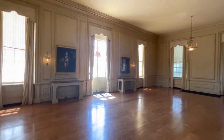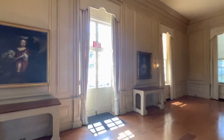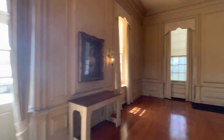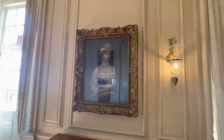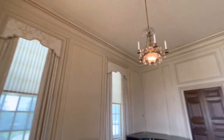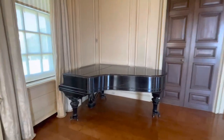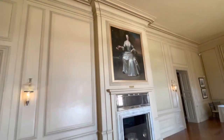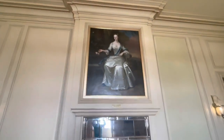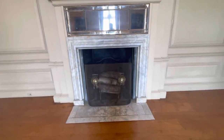This is where they used to have like a dining room or some type. Look how big this is. That right there is the piano. We have this old black piano. There's a fireplace right there.